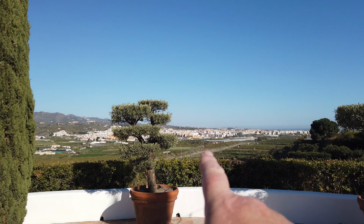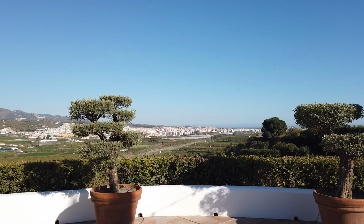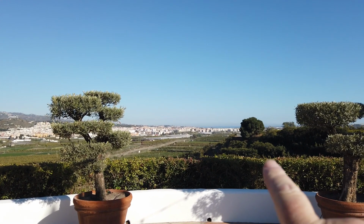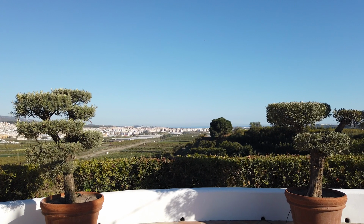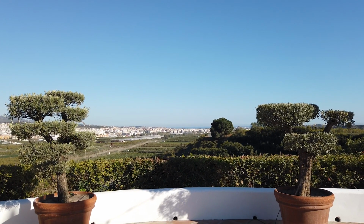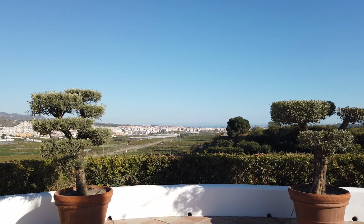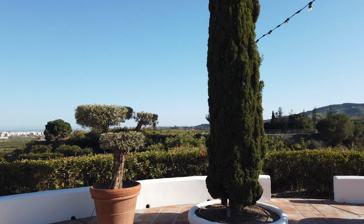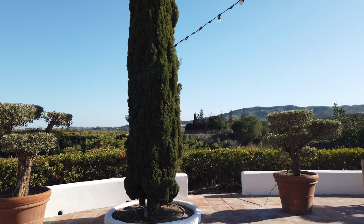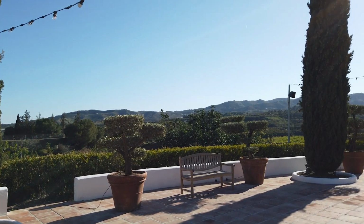Over here is Vélez Málaga, and then down towards the sea, which you can actually see from here as well, all across the back there, is Torre del Mar. So this is to the east of Málaga. It's about 40 minutes from Málaga Airport. Again, surrounding views are all gorgeous. Nothing horrible in the way there.